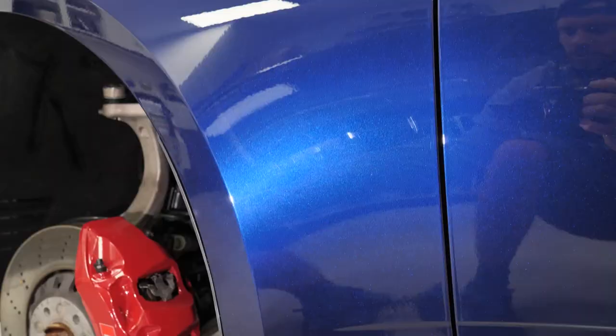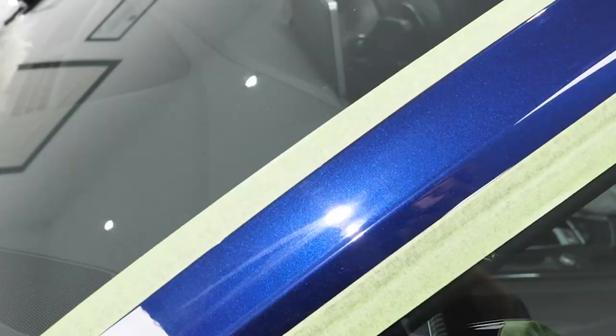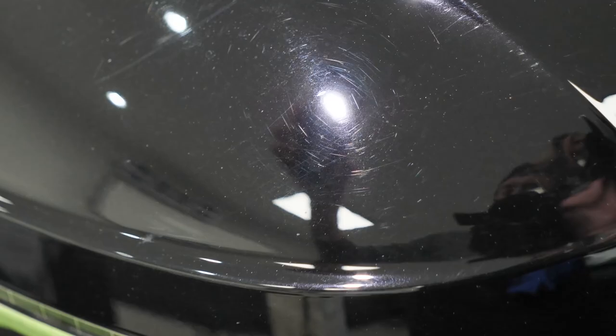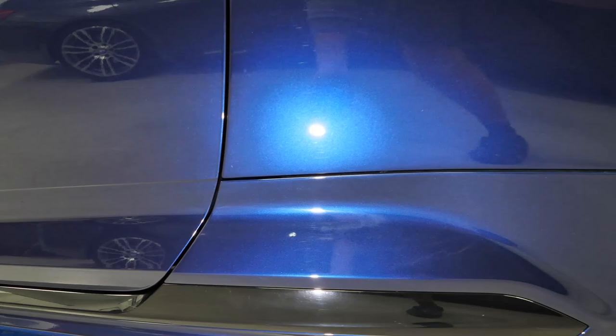Some deeper scratches in the edge of the front wing there. The whole surface has a covering of buffer trailing, only light in places. You can see on the A pillar there on the near side, the lines that radiate off the light. Gloss black mirror cap, messed up, needs tackling. And then we come onto the near side rear wing. Again, light buffer trails.